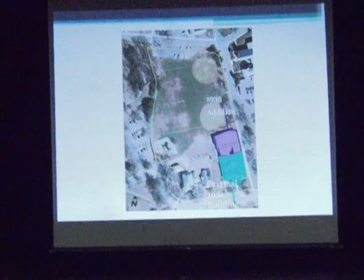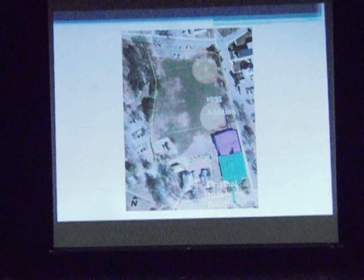And this is the entire site. This property line cuts out Youth and Family Services, the Powder House, and Old Town Hall. But it does include all the area that you see outlined in yellow.